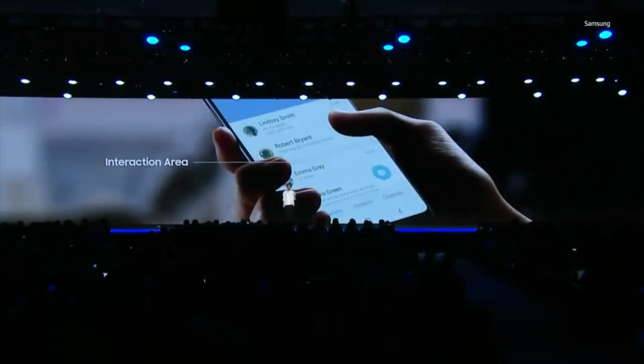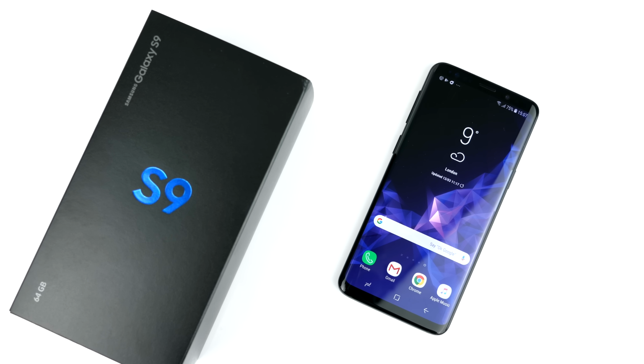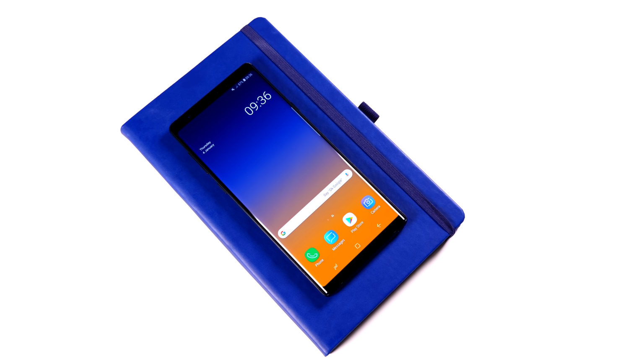So for example, in messages, you would have the threads and people on the bottom and the actual messages on the top. So yeah, I actually think that this is a great way to do UI design. Really looking forward to testing this out as soon as it's out. So this would be coming to the Galaxy S9, the Galaxy S9 Plus, and the Note 9 in early 2019.